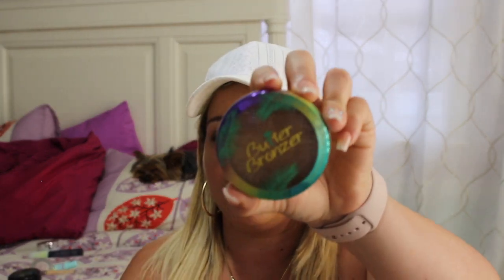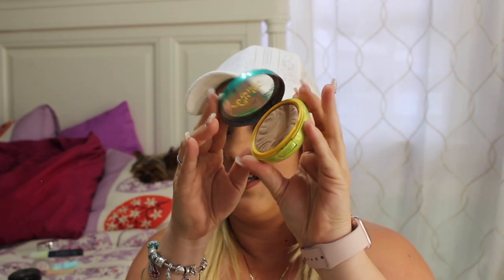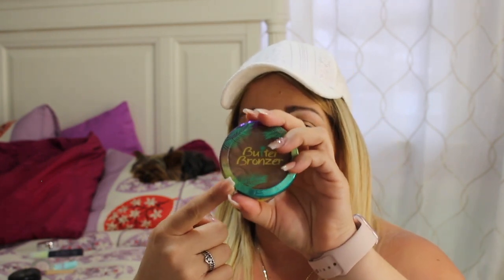The next bronzer that I love is this Butter Bronzer. It smells like coconut. It is amazing. I wish you could smell it right now. It retails for $14. If you're somebody that wants to try a bronzer but doesn't want to spend too much money, I recommend this one. It gives you that nice, natural, sun-kissed glow. I love it. They just came out with a blush. I'm trying to get my hands on it so I can review it for you guys. I'll let you know.